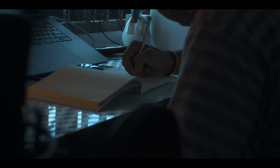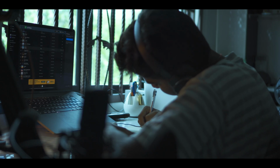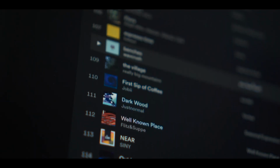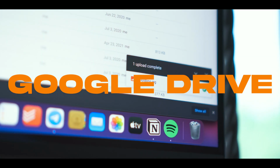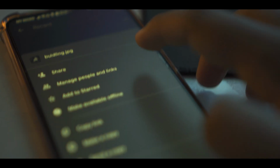I recently started to listen to music while doing my homework. In most scenarios, I will play lo-fi beats in the background, which is pretty cool when doing homework and to avoid distraction. And I would highly suggest Google Drive to send your files from your computer to your phone or any other devices.